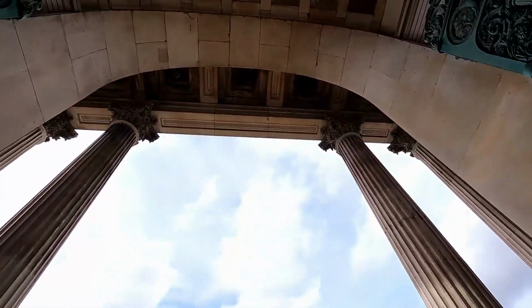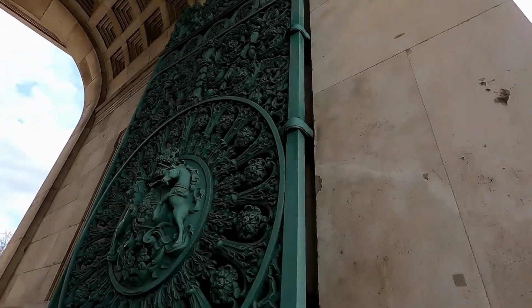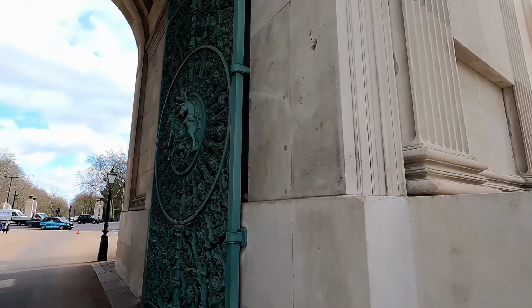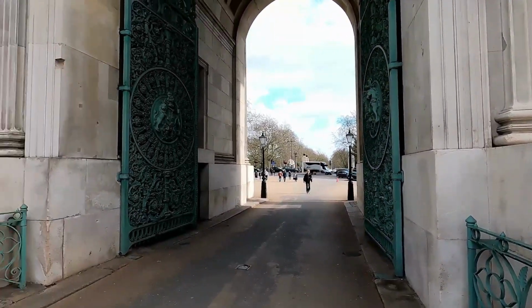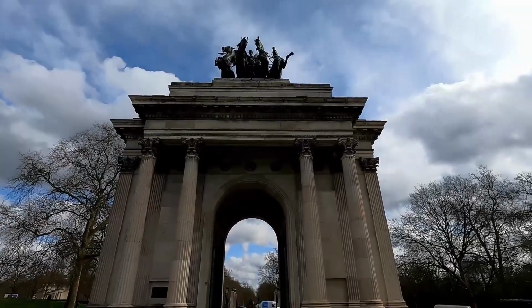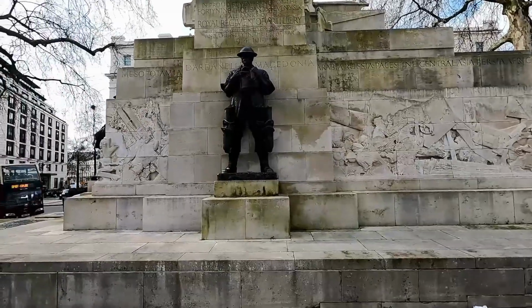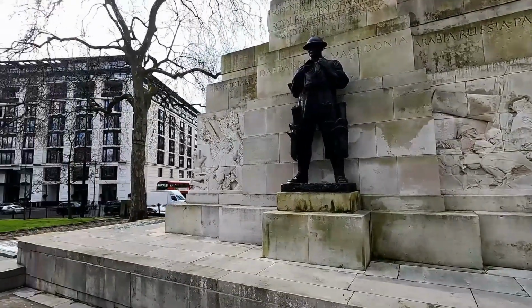And as we come over to the other side, there's the other one of the pair. Absolutely fantastic. And right there, free to be seen by everyone. And as we come back, look above, we see the chariot charging on the roof. And just over the other side, opposite the Wellington Memorial, we see this memorial to more modern times.